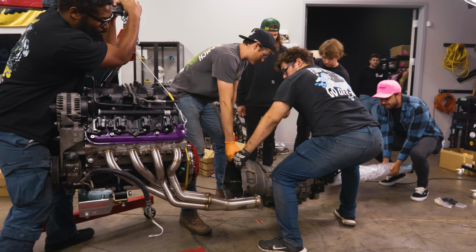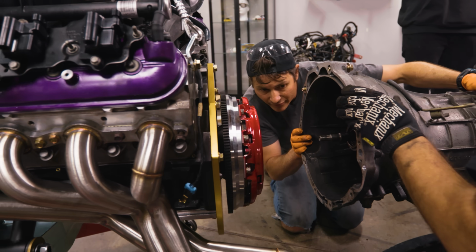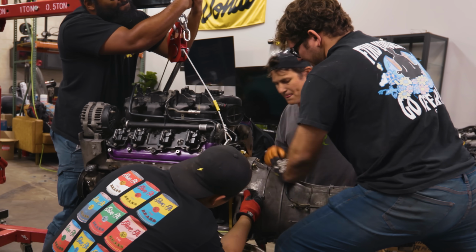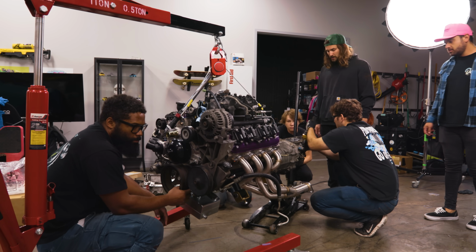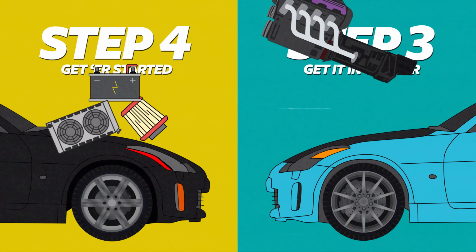One, two, three. Put it under there. Right there. All right, push her in. Oh, there we go. Yep. All right, transmission is mated to the engine finally after days of turmoil and self-doubt.